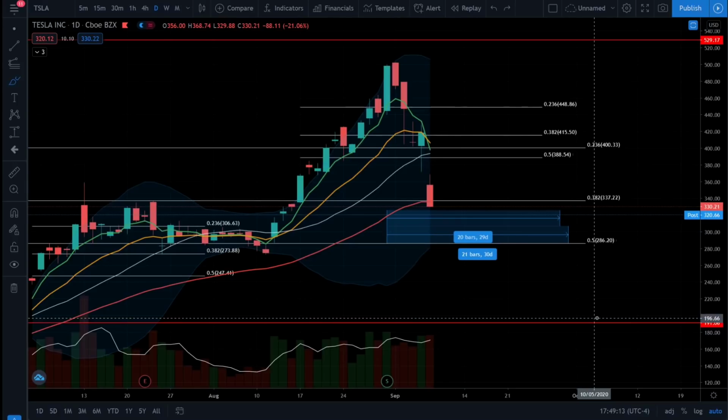Don't be the dumb money FOMOing in, trying to buy this dip when we really don't know how far this dip's going to drop. You're going to have a whole lot of dip if you're buying every red day if we continue to keep falling.